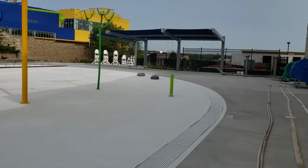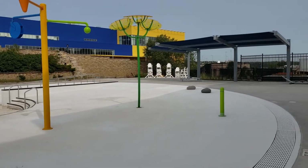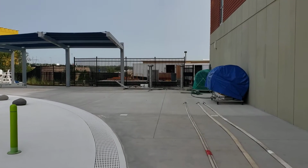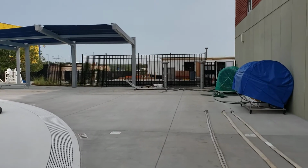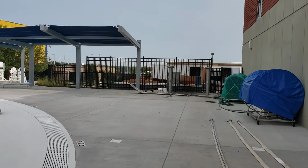And then back behind us we have, of course, our water features in the zero depth area. We also have a permanent shade structure that's been erected, as well as on deck showers. That was to meet code because we didn't have enough showers indoors. So by putting these deck showers out here, we then meet the code of the health department. Fence all the way around.